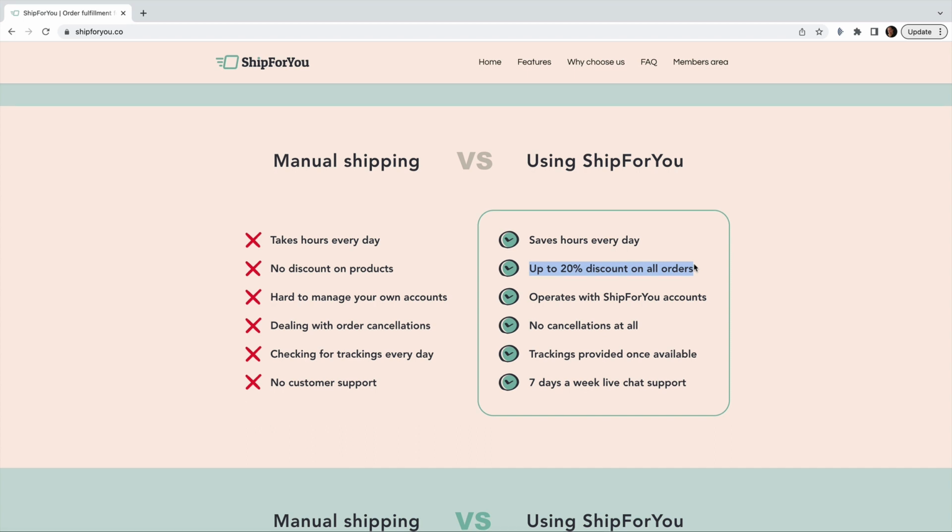And just one more great thing about this service is that the more volume you send them, the profitability per item grows for you, because as you do bigger and bigger bulk sales, they're going to be able to offer you bigger and bigger discounts, much of which goes right back into your pocket.